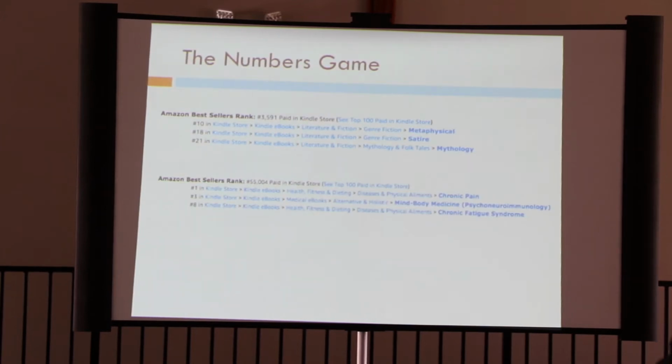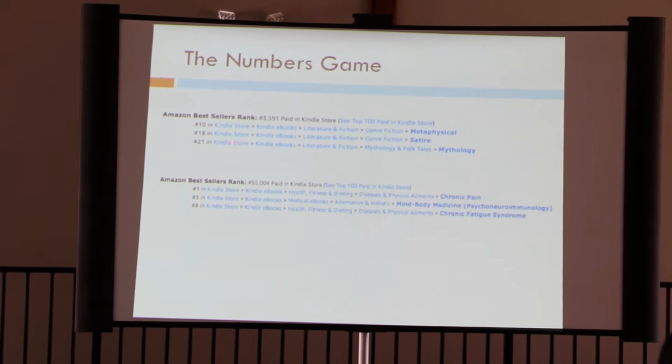And here's an example of how categories affect it. So here's my book. This is just a random example: of all books on Amazon, it was 3,591, right? With that low number, I was still only number 10, because you have to pick relevant categories. I wasn't going to put myself in something like medical trauma. So I was number 10 in genre fiction, metaphysical, 18 in genre fiction, satire, and so forth.